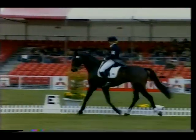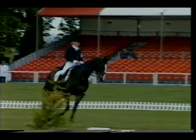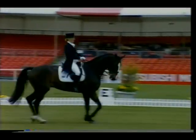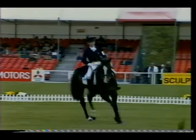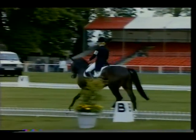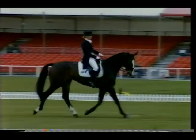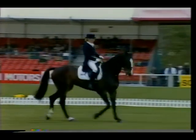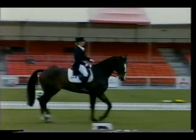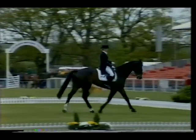And then they circle to the left, 10 metre diameter. And as they come across at X again, a 10 metre circle to the right. A good even trot stride there by Lafayette. He looks a very easy horse to ride, a good dressage test, but 25-year-old Linda Algotsson pressing all the right buttons as they do another shoulder in for the benefit of the judges.